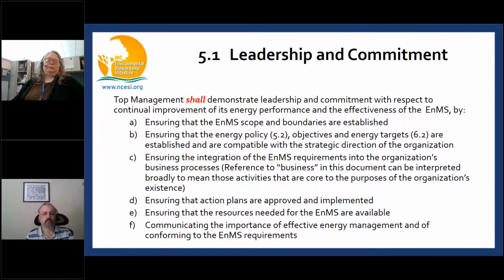So the standard spells out, and it's actually 13 different things that it expects from top management as far as the energy management system. So top management has to demonstrate their leadership and commitment with respect to that continual improvement piece. That's what you want to get out of implementing this. By one, ensuring that the ENMS scope and boundaries are established. So that's pretty easy to do once you've completed it.